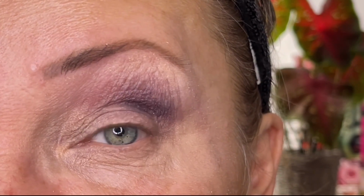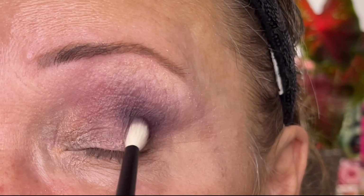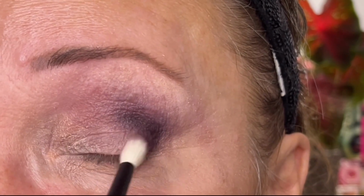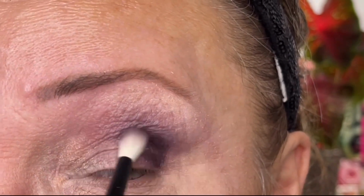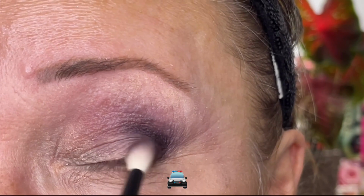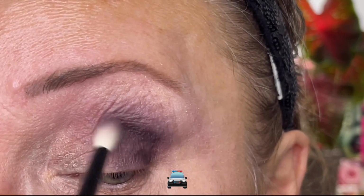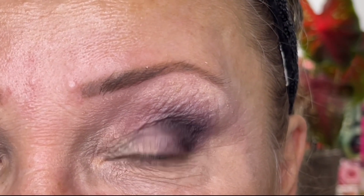Now that I'm done with that, I'm gonna put some more on the outer third of the lid, just to deepen it up here. So I put it on the tip of my brush, and I'm just dabbing it on ever so gently like this, and blending it up into the other color here. It's just the same color. As you can see, it's just darker where it's more concentrated, and then blended out a little bit further up. So this is how it's looking right now, and I just keep blending, mixing it in here like so. Gently. All right, so this is how it looks right now.